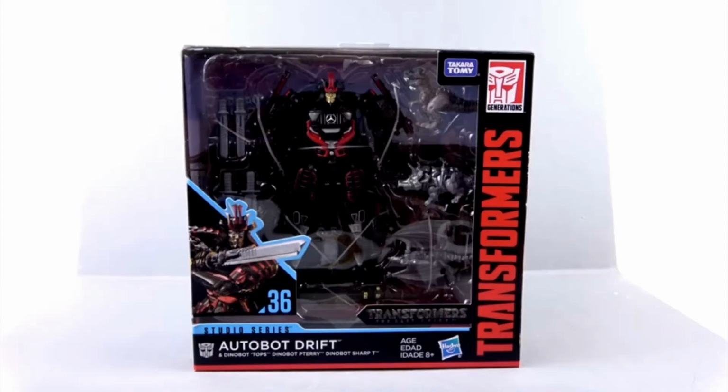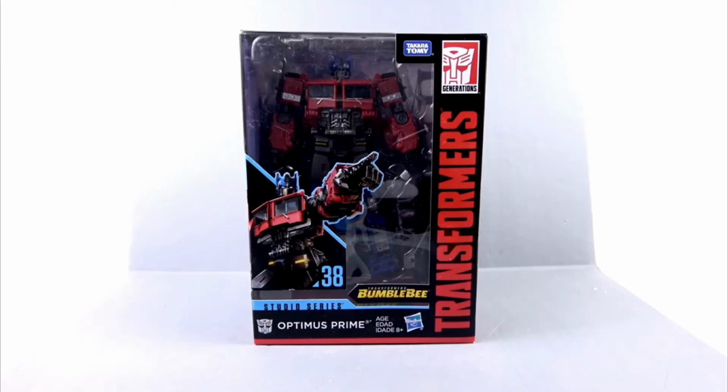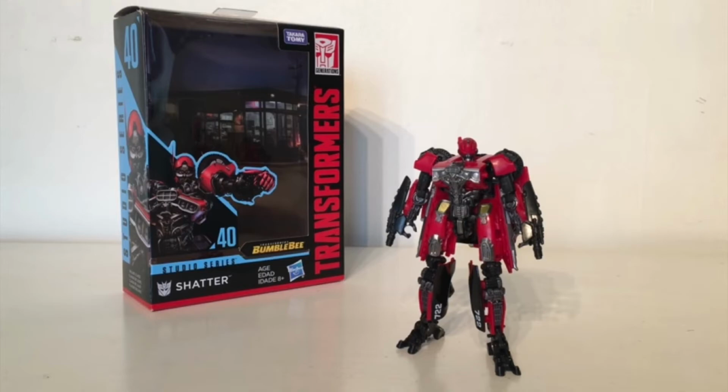Number 36 was Drift, which was a straight-up repaint of the old 2014 mold, but it came with the dinosaurs and an extra sword. Number 37 was Rampage. Number 38 was the Bumblebee movie Optimus, and this figure was awesome. Number 39 was Cogman, but just a straight-up repaint of the Last Knight one. Number 40 was Shatter, but wasn't movie accurate.